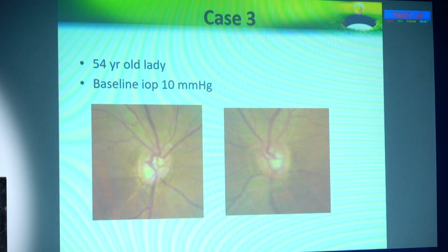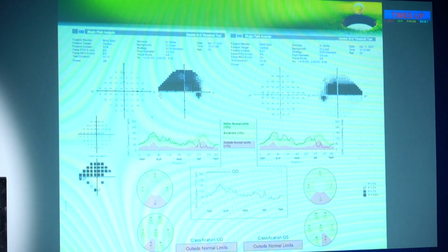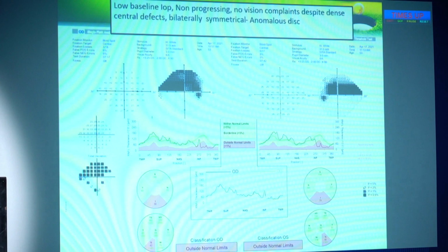She also had a baseline intraocular pressure of only 10 millimeters of mercury. Again, what is striking is the symmetry in both the structural and the functional tests. She was absolutely symptom-free; though the central field was markedly involved, there were no visual symptoms whatsoever. In light of the above findings, the question is whether we were dealing with an anomalous disc.